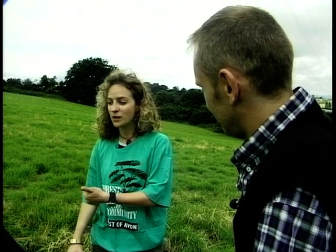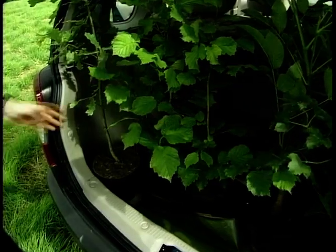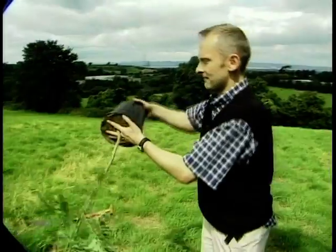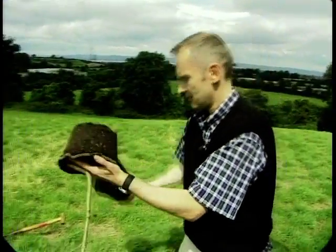Absolutely, it's going to be here for hundreds of years, it's going to attract wildlife, it's going to be a natural air conditioning system, somewhere good that people can cycle and walk and picnic. Fantastic. And the landscape's going to look great. Right, this oak. The first Men and Motors tree going in.